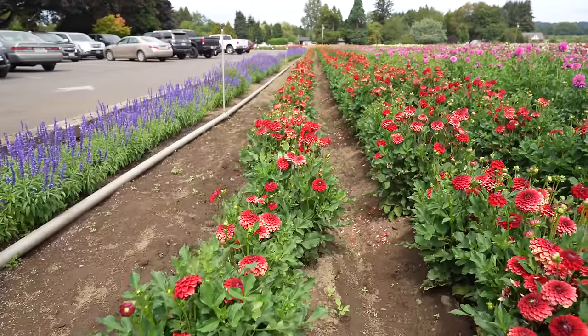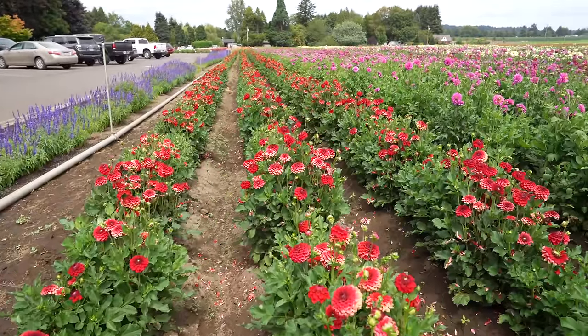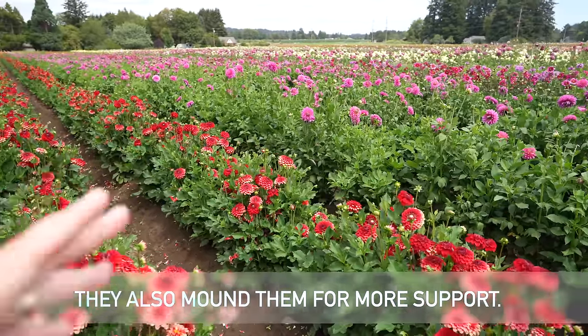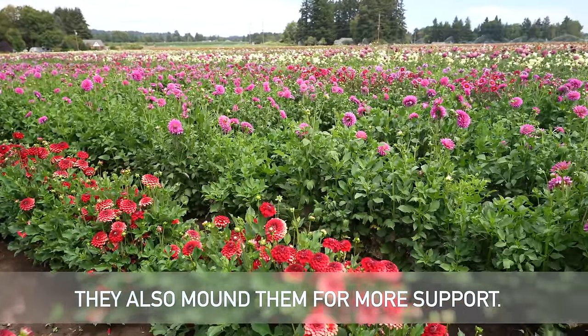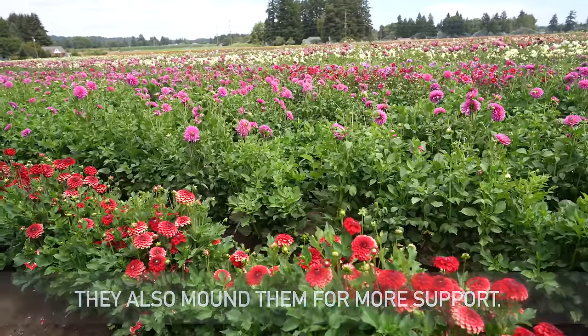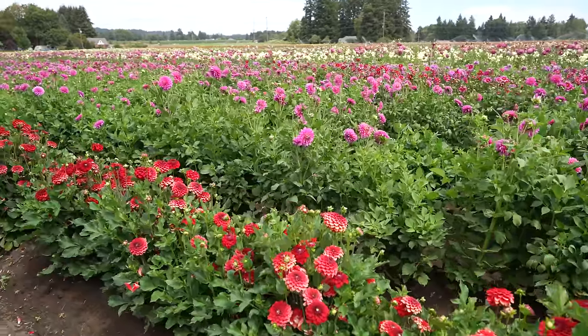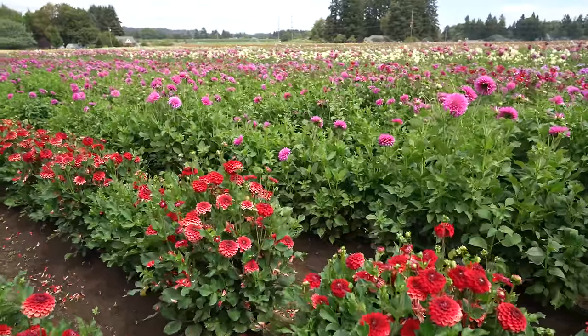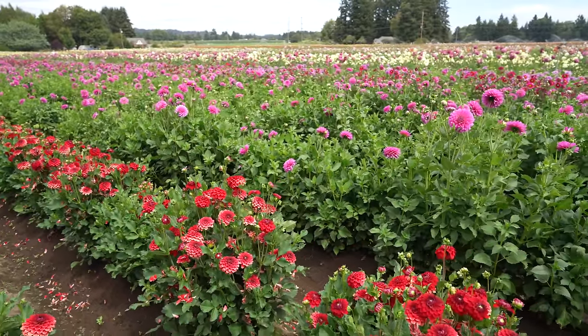So you can tell that they actually don't stake up their dahlias. They plant them pretty close together, so they use each other kind of as an anchor. So in case you're wondering where the stakes are, they actually don't have to because of the way that they plant them. But just look at this beautiful view. Like, I can't handle it.